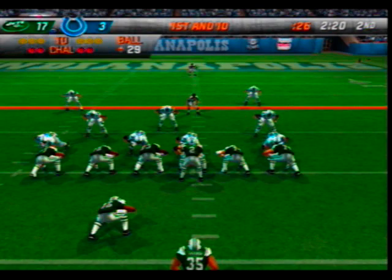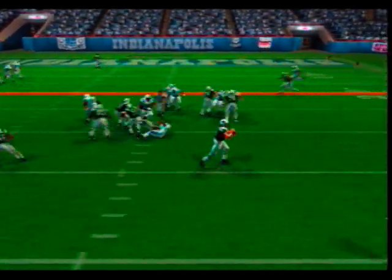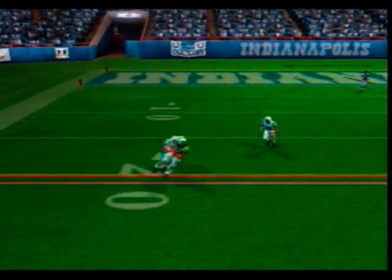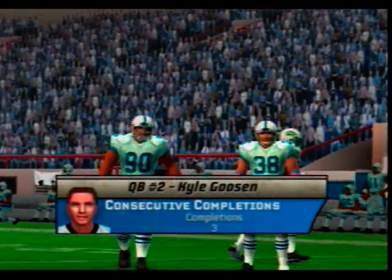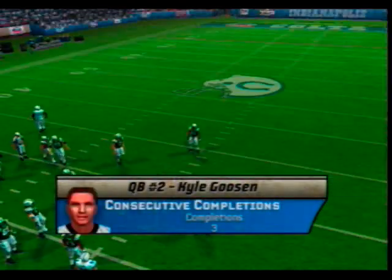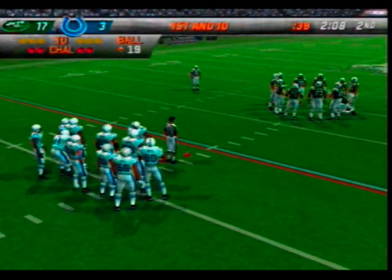The Colts with a four-man front. Here we go, baby. He tucks it away. Fakes the handoff with the throw, grabs the off-target pass. They get another first down here. Well, they're not doing anything fancy, but good old-fashioned drop back and pass, and it's working.